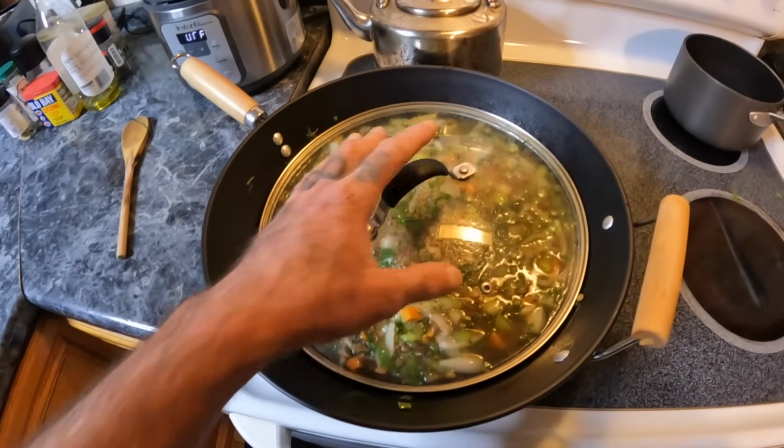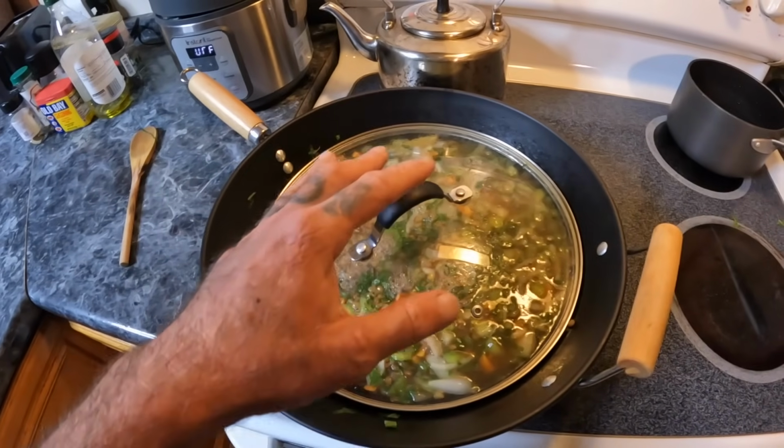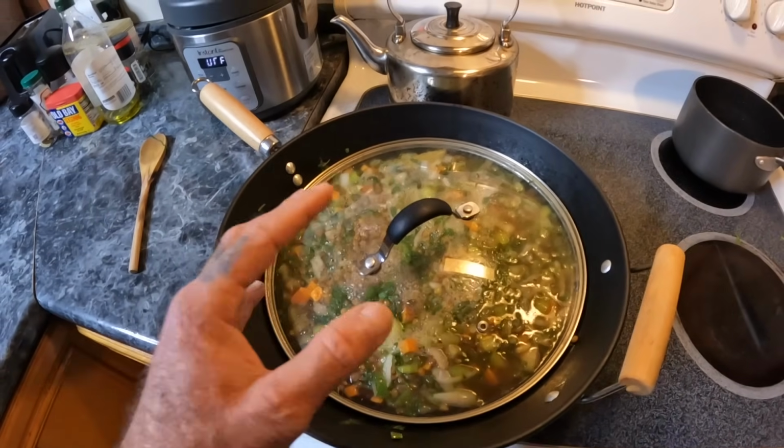I'll put this on the simmer. It's just like I said, going to take an hour. I'm going to be checking it, stirring it every now and then. I got to move on.